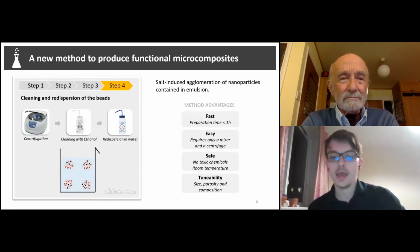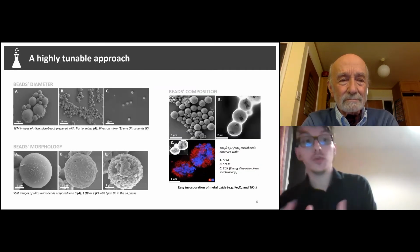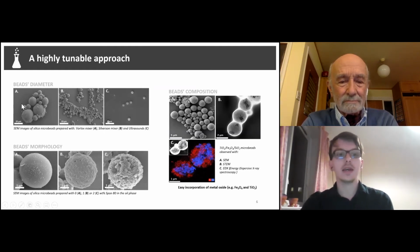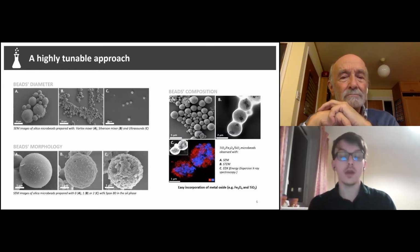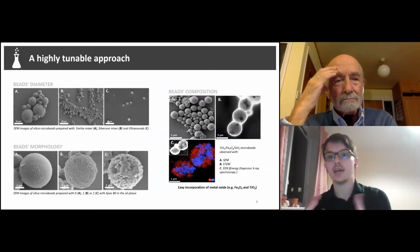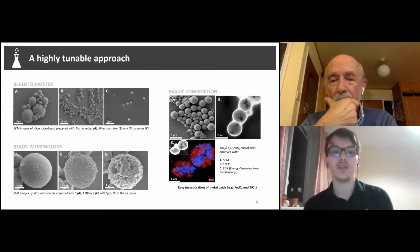But I think one of the main advantages of this approach is the tunability. We observed that we could easily tune the size of the final microcomposites, because the size is directly linked to the size of your water droplet. So by adding more energy to your system, you can decrease the size of your water droplet, basically decreasing the size of your template and producing smaller particles when you agglomerate everything.